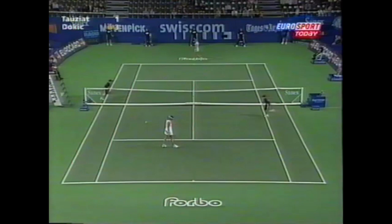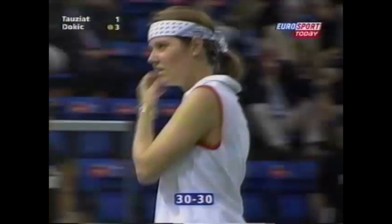Dokic will have to be careful where she serves to in this match. Doesn't want to play too much to Tauziat's backhand because that allows Tauziat to get up the court and into the net.